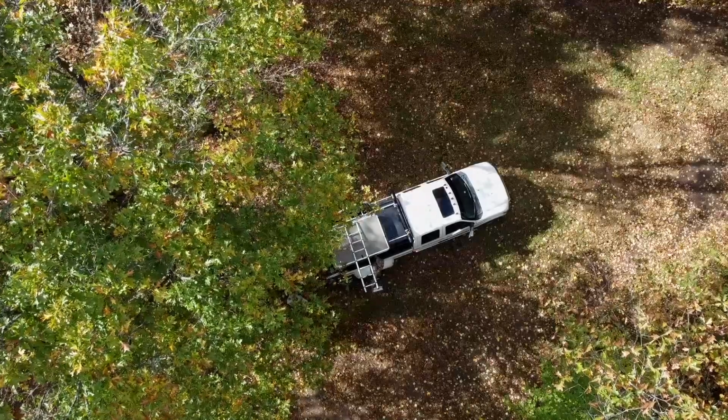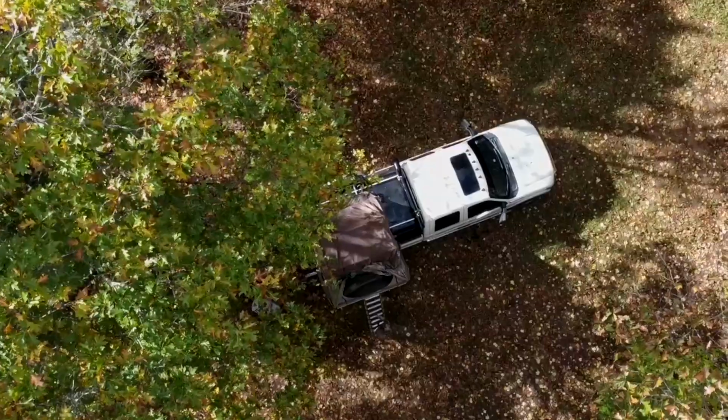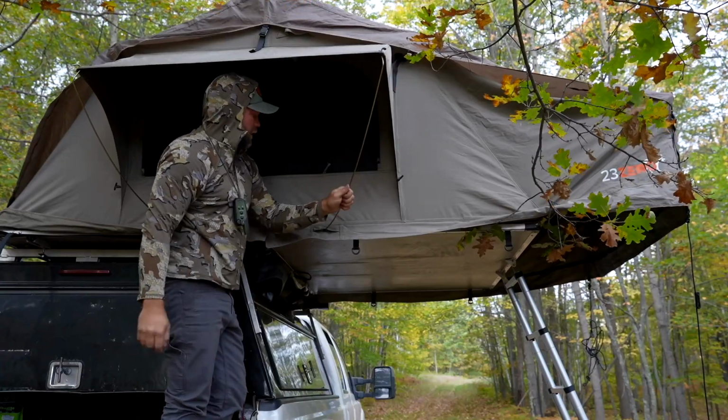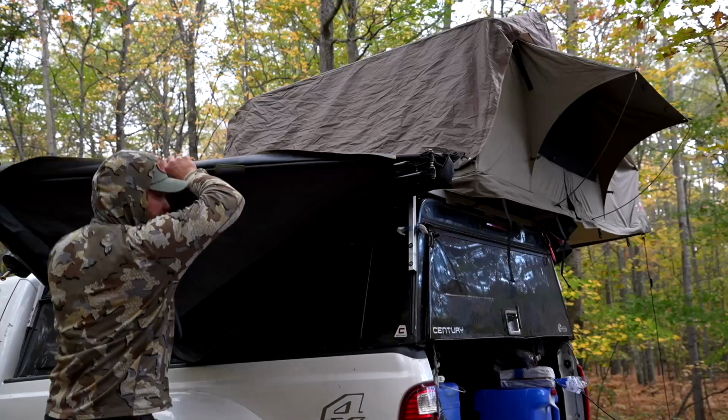Folds out, there's a ladder, there's like a California King mattress foam pad up there. LED lights, it's perfect, right? Super good quality material, should keep me warm, cool weather. And then I got a 270 awning on this side that'll swing around.